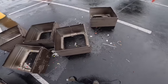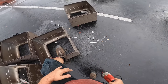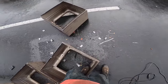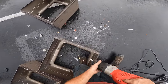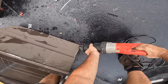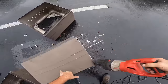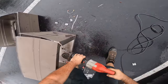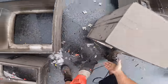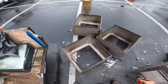Alright, so what I'm doing here is I was sticking my foot right here and cutting down, but it kept jamming the blade because as I was pushing down I was pinching the shit. So I'm standing on the inside and just cutting. Close as I can down that side there, flipping it up. There we go.